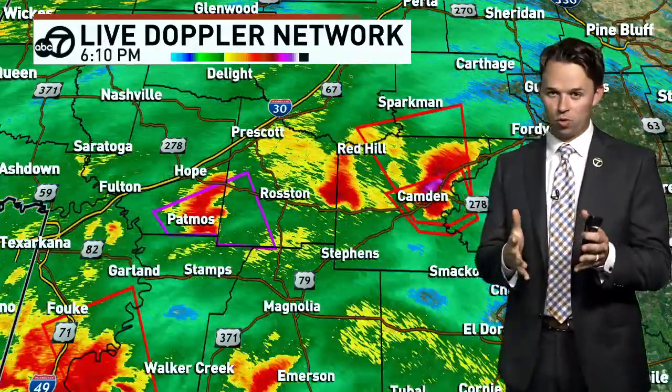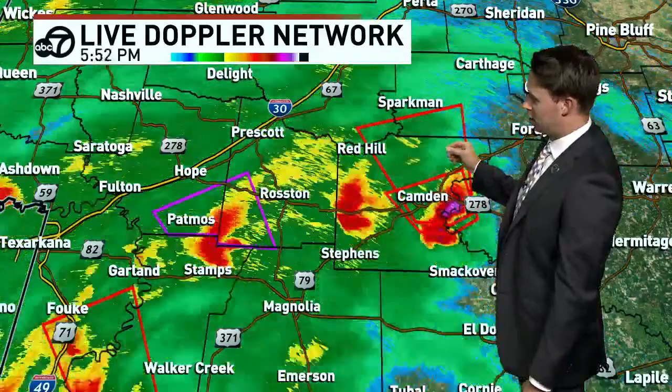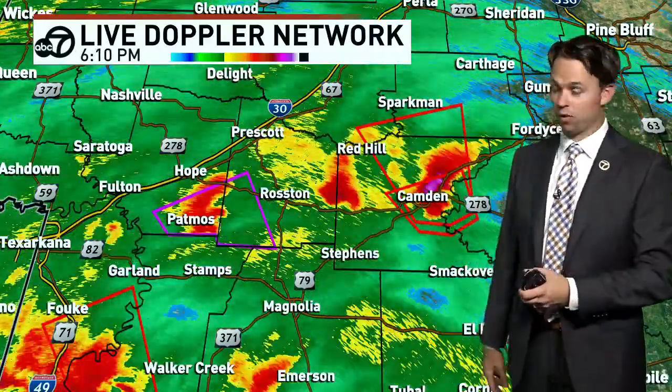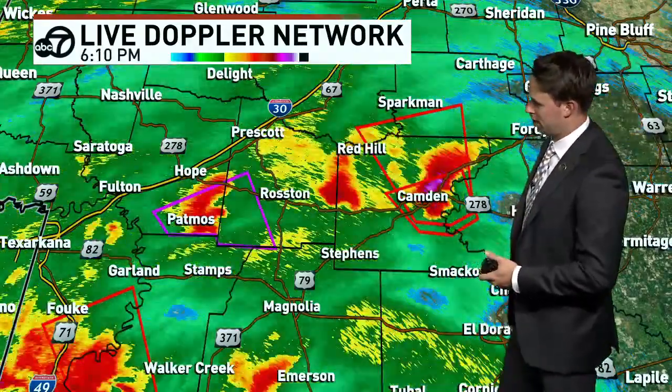Remember, when you get a tornado warning, when you get that alert on your phone, turn us on. If you're in the path of the area of rotation, go to your tornado safe place. That's an interior room. You want to be away from windows. Garages, not a good spot. So make sure it's an interior closet. Basements obviously work best, but interior rooms are great shelter from tornadoes on days like this.